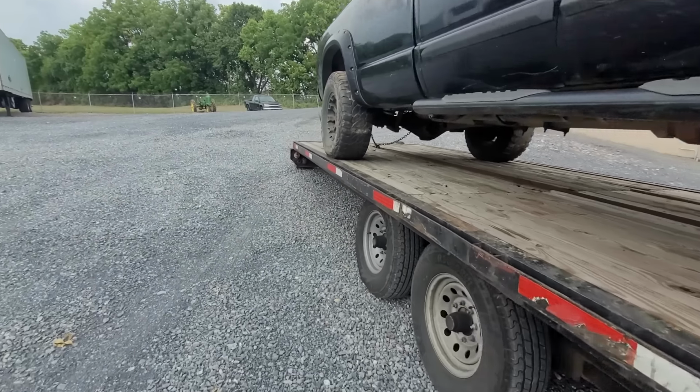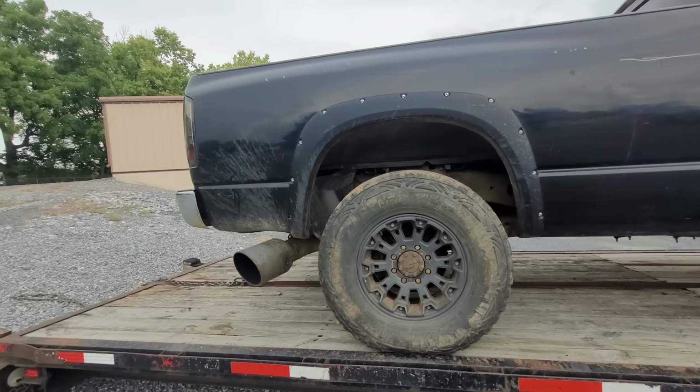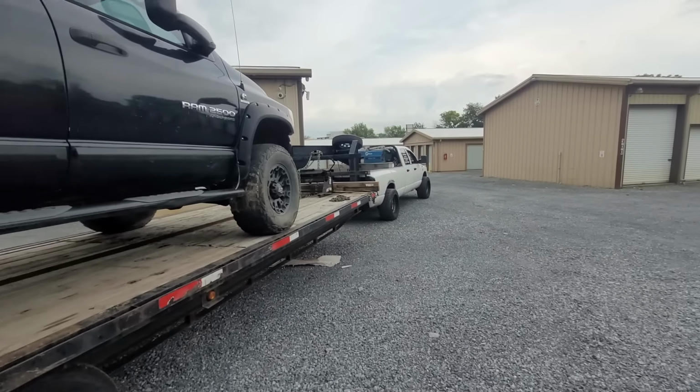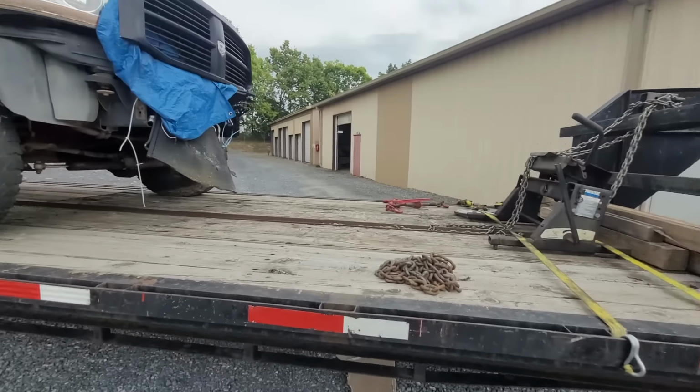Now, I don't have a winch right now. We'll have one later, but just waiting on my wife to get here with the Dakota. I started teaching her how 4 low works. Basically multiplies the torque. And we're gonna use the Dakota, pull this thing off.